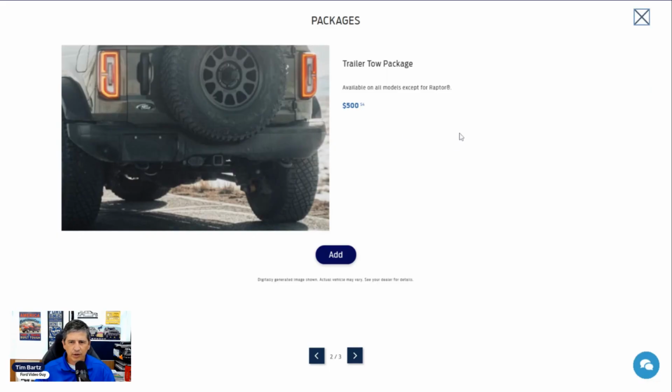Well, let's cover the trailer tow package. Now, this package for this year is not put on at the factory. I want to make sure everybody knows that. This is not a factory installed option. Trailer tow package for this year is a dealer installed option.